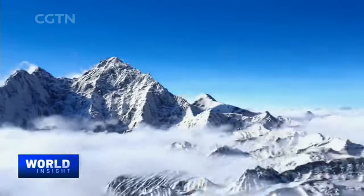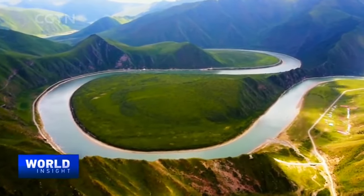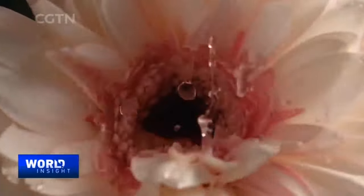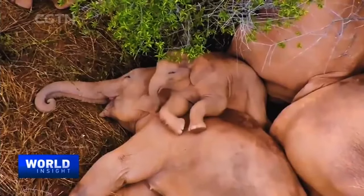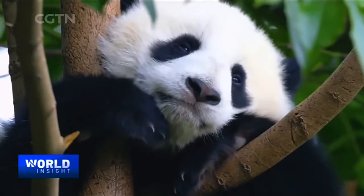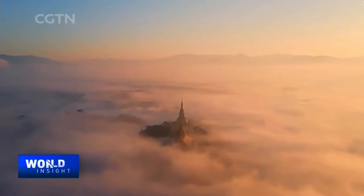China, one of the most biodiverse countries in the world. It is home to 10% of the world's plant species, 14% of the world's animal species, and 20% of its fish. Countless species are here on this magnificent landscape. Every one of them tells a great story.